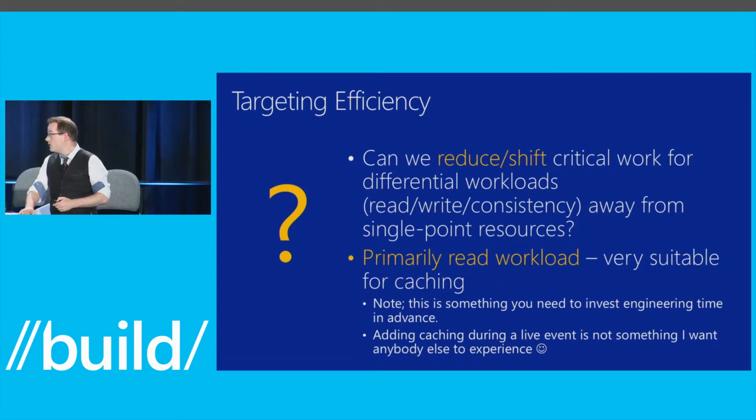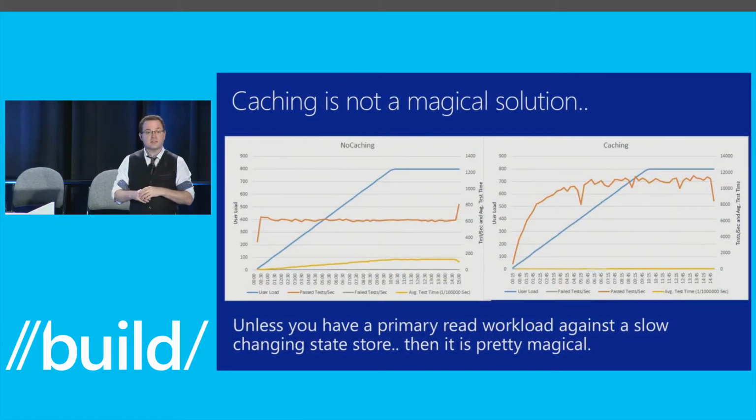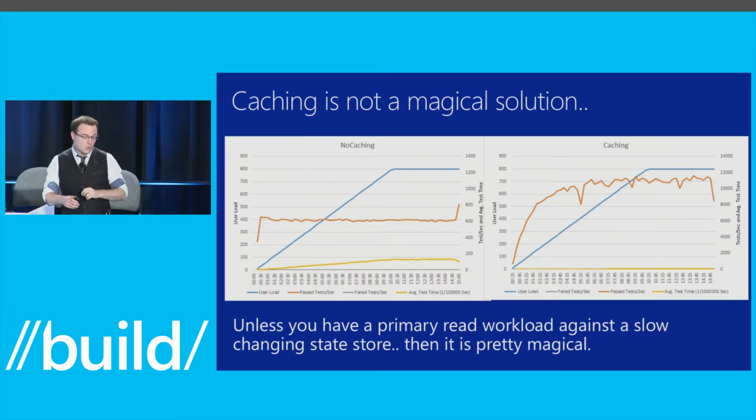All right. So, talk about caching. Caching, like anything else, is not a magical solution. In fact, in some cases, it'll actually create 3 problems for every one it solves. However, we've already done our workload analysis. We know this is a primarily read workload with low consistency requirements. Okay, then sure, I can cache.